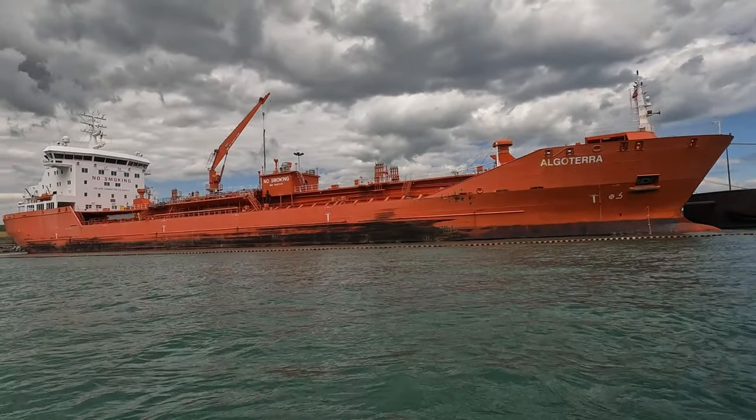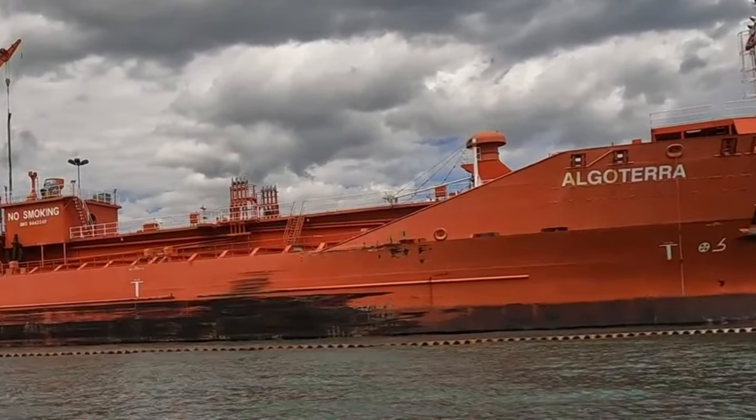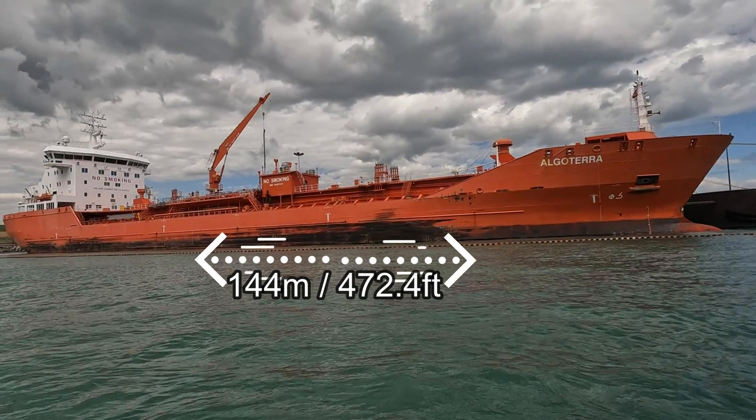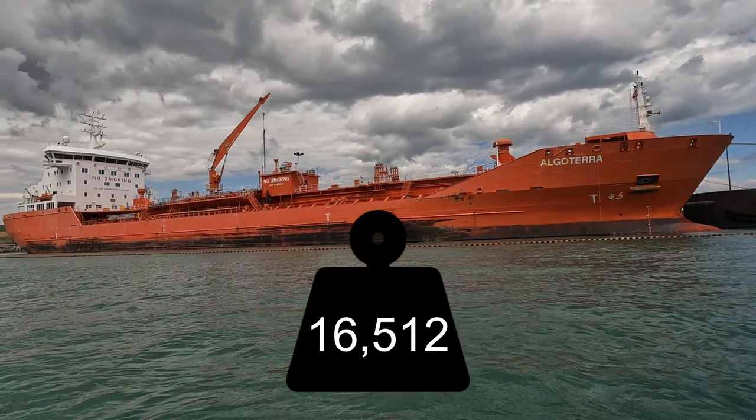The Algatera is a crude oil tanker that was built in 2010 at the Jiangnan Shipyard Group in Shanghai, China. She was initially named Louise Knutson and sailed under the British flag. The Algoma Central Corporation took possession of the vessel on April 1st of 2019, making it the newest tanker in their fleet. The length of the vessel is 144 meters with a beam of 23 meters. And the deadweight tonnage of this vessel is 16,512 tons.